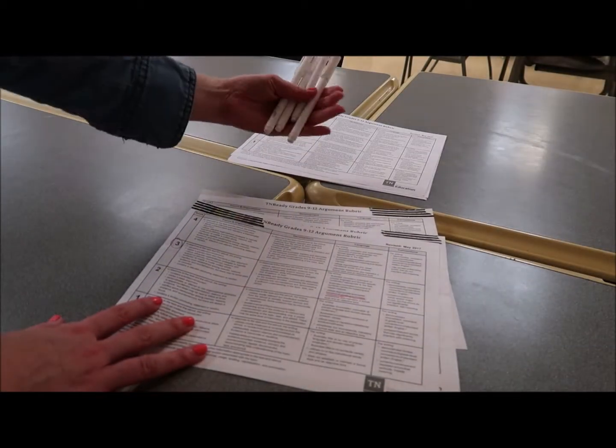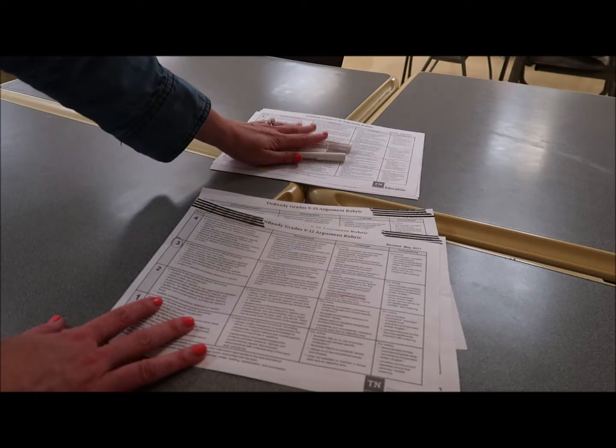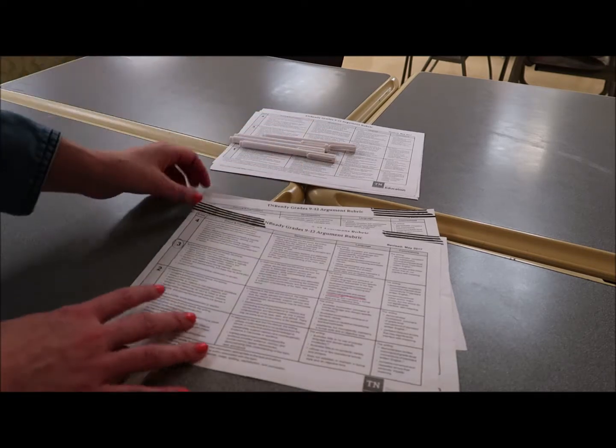So if you have a state writing test, you can use that rubric. If you have younger grades, I highly recommend turning that language into kid-friendly language. But if you use your own rubric, then that's fine. It's just whatever rubric you want your students to base their writing off of. Okay, to set this station up, I provide the writing utensils and the rubrics. The writing utensils stay at this station.